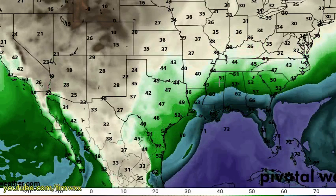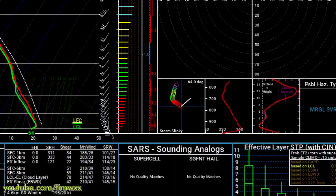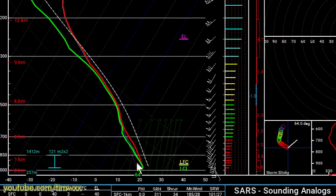And let's pull up a sounding for tomorrow night. Let's do 3Z for maybe around Selma, Alabama, or a little bit west of there. Let's try that, see what comes up. And what it gives us here is not much capping at all, really. And the other thing that we look for is lapse rates.